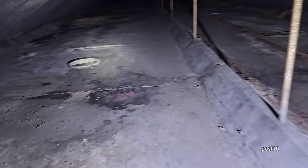Road salt making its way through the ground coming in here, which will slowly destroy this concrete and rebar. Or it could just be natural lime from the ground. One or the other. It might be road salt, I'm thinking. More buildup, it looks like big nasty poop. All these mineral buildups look gross.